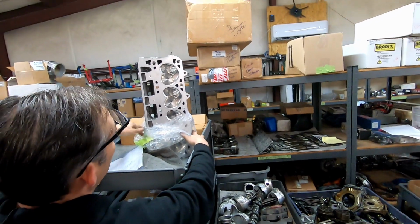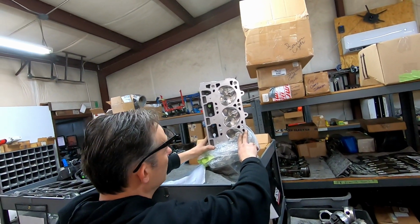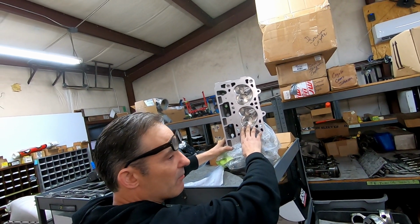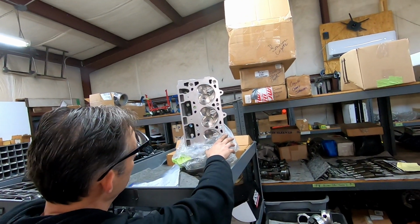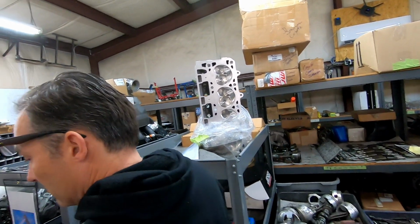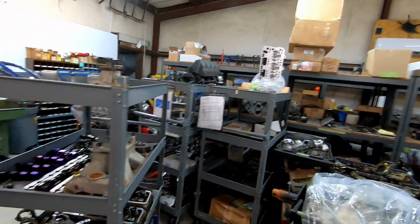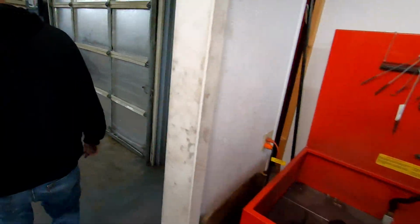Those are really some small chambers. How small are they? These are actually around 60 cc. It doesn't look that big. We've got a smaller version. This is what we call our boosted chamber, or power adder chamber, which has a little more volume to it. But we offer an NA chamber that we can get down in the 50s pretty easy. I guess it looks small because the valves are so big.